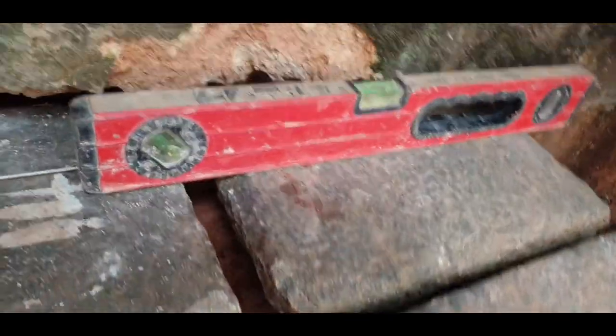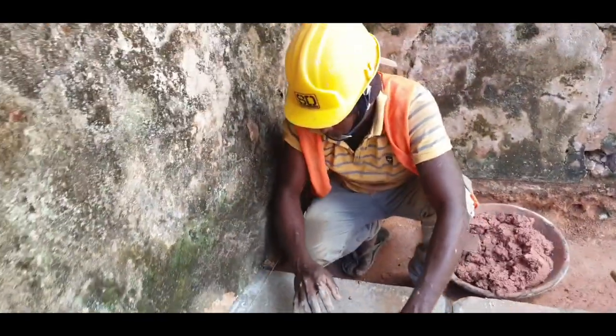Water level. Oh, nice. Harry, good level. Very nice. Better than original, I think.